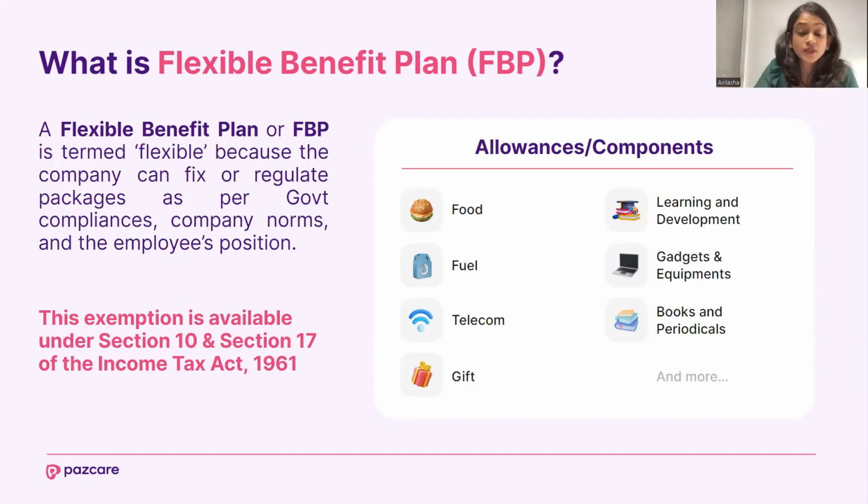Now, when we talk about the food wallet, as per the government, you are able to purchase food or meals or any kind of groceries during your office hours. If you own a motor vehicle, could be a four-wheeler or a two-wheeler, you are able to fill in petrol, transact at petrol pumps, and save on taxes. If you have internet service at home or you want to pay your mobile bills, then you are always able to give out the telecom allowance to your employees so that they can save on taxes.